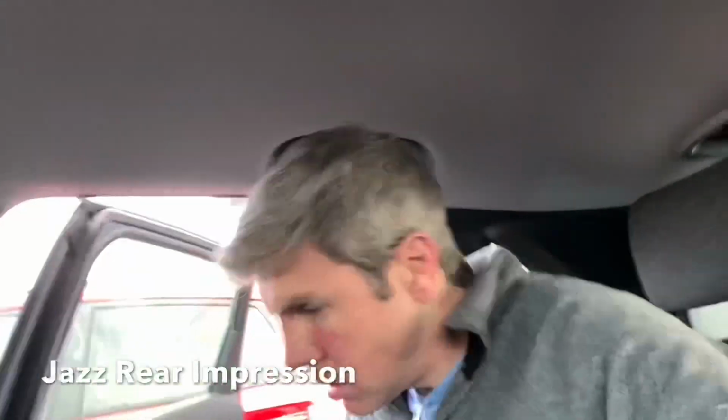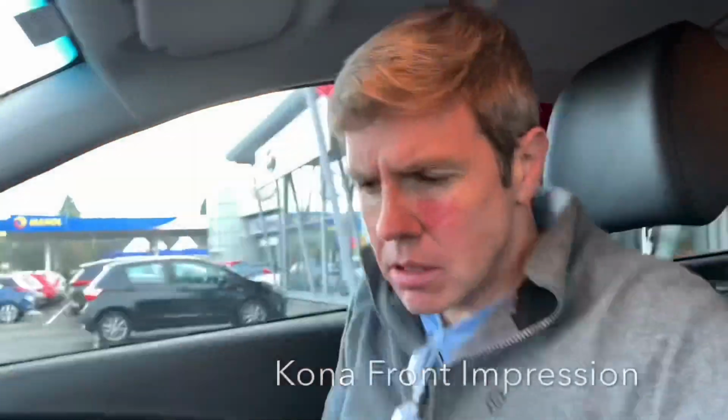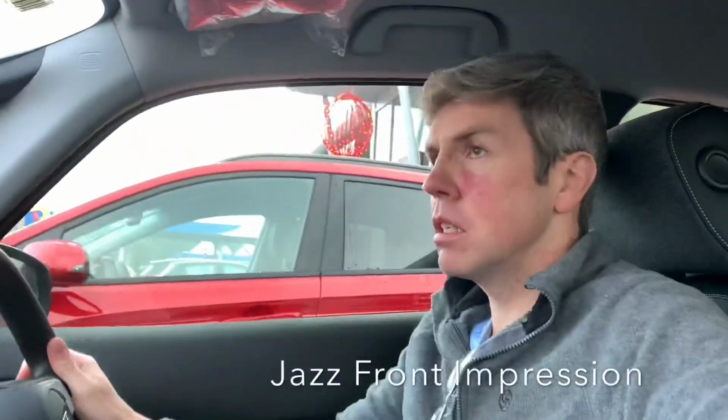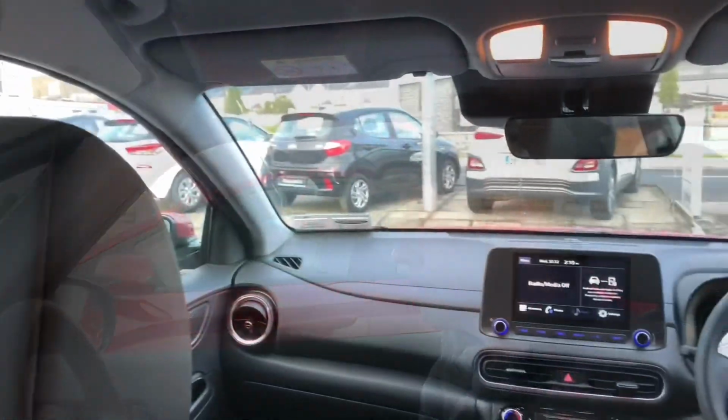Again, like the i20, there's a significantly greater amount of headroom when you sit into the back of a Jazz. It just is a different car to sit in. In terms of the front, again, like we're saying, the Kona is a super popular car. It's one of the best-selling SUVs in Ireland, and the headroom's pretty okay. But again, you really notice the difference when you sit into the Jazz. There's significantly more room over your head, and it just feels like a bigger, airier cabin.